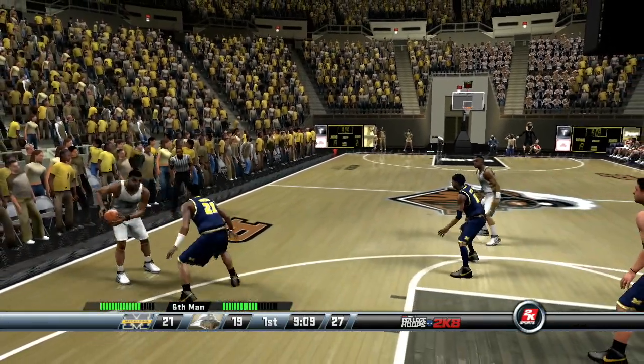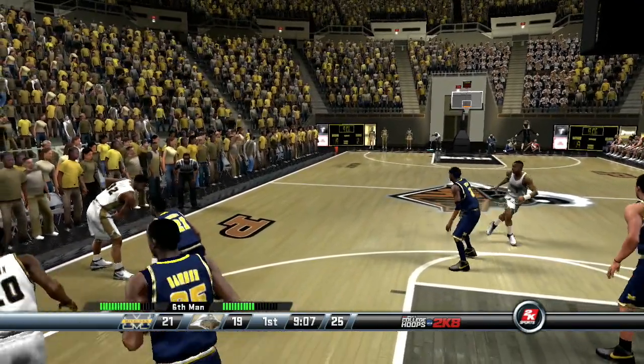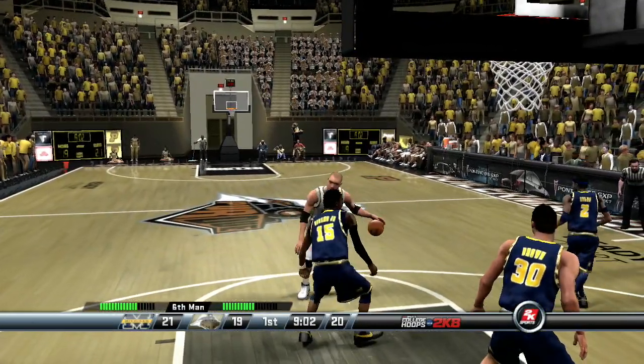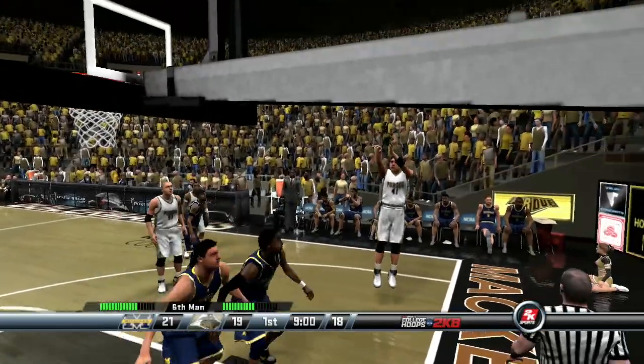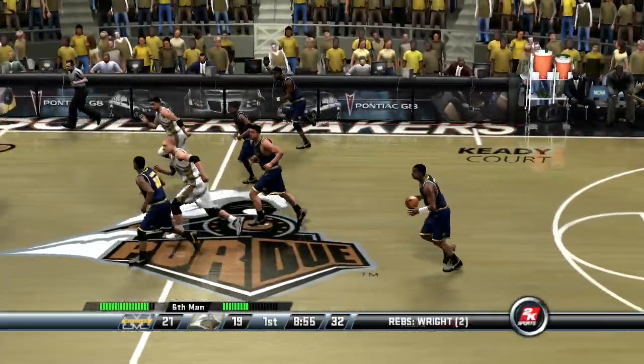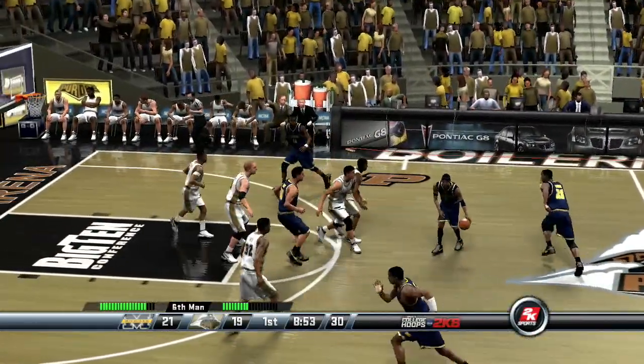Passes to the wing. Number 51 gets it on the free throw line. Dishes, baseline. No one around him. Might have rushed that one just a little bit. There was plenty of time on the shot clock, but he got a little over anxious.